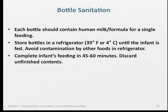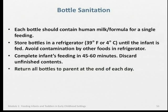Complete the infant's feeding within 1 hour. After that time, harmful bacteria can grow. Discard any remaining formula or human milk after the feeding time has elapsed. Return all bottles to the parent at the end of the day.